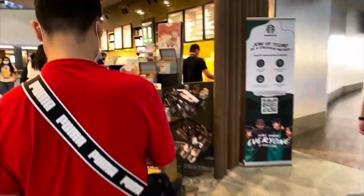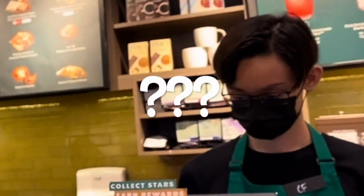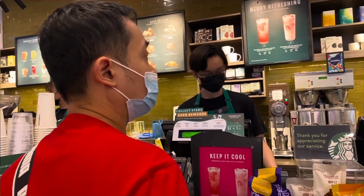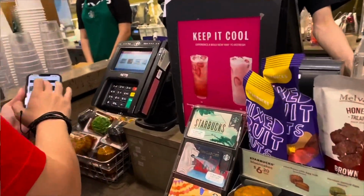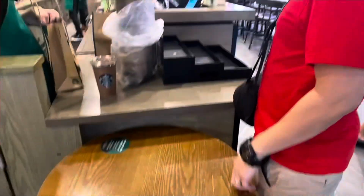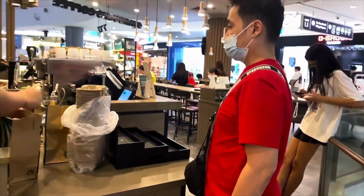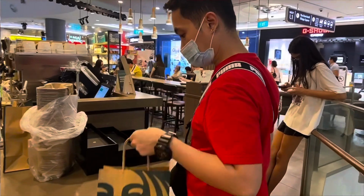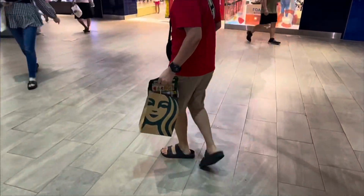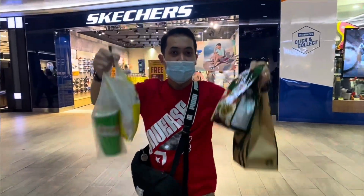Starbucks is giving away one free drink for every member on their birthday. You have to be a member of the rewards program and you have to present your freebies at the store. Membership is also for free.